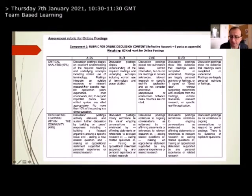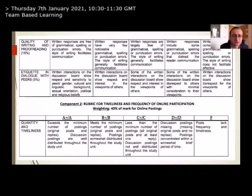In this case, this is a rubric to guide the assessment of online discussions. And here the aim is, first of all, to achieve some sort of standardization across the different modules, but also to be totally transparent to the students so that they are well aware in advance about the basis on which their work is being assessed.